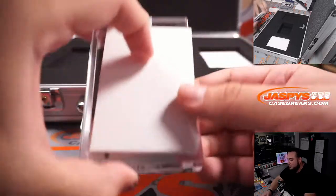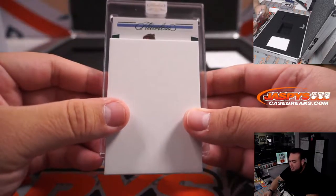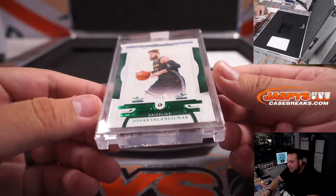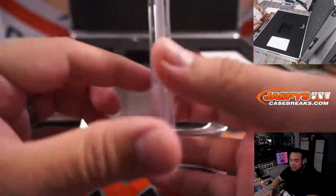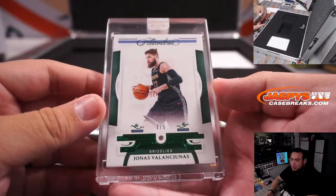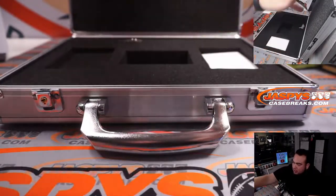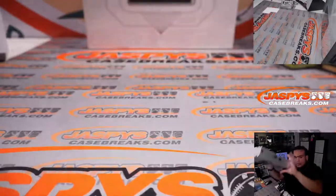And it looks like over here is actually the diamond now. And it's Jonas Valanciunas, 3 out of 5. Little diamond there for the Memphis Grizzlies, which is going to Andrew O'Neal. I'll just leave that there. Oh, okay. Usually diamonds on the opposite side.